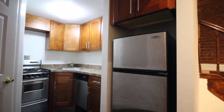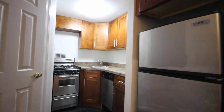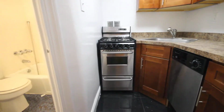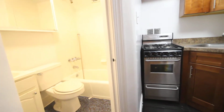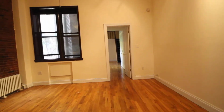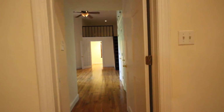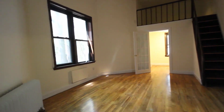Kitchen is renovated. It has a dishwasher and stainless steel appliances. Renovated bathroom. Got a pantry in the kitchen. And through this door, you have a bit of a railroad style unit.